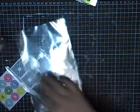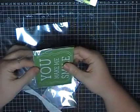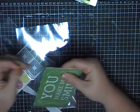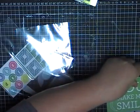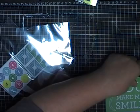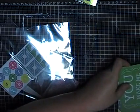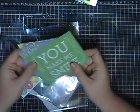Then you get some little cards. So did I say this pack is $4? So the first two I showed you, the gold one and the craft one, were $5, and these were $4. Sorry, just getting rid of that staple. So these are some cards that are 9 by 12. So You Make Me Smile.